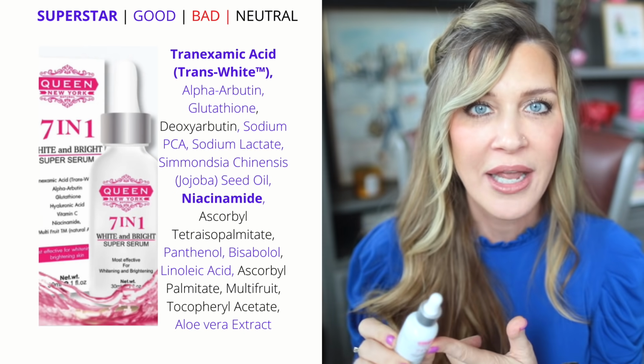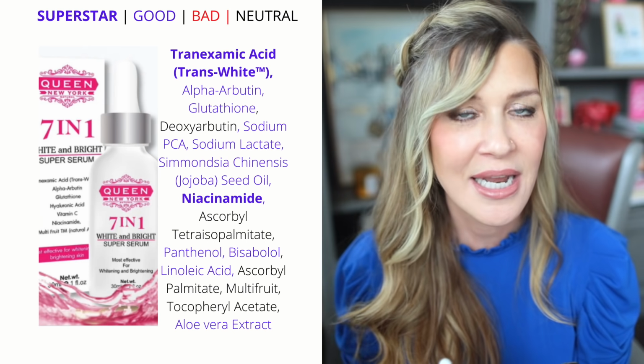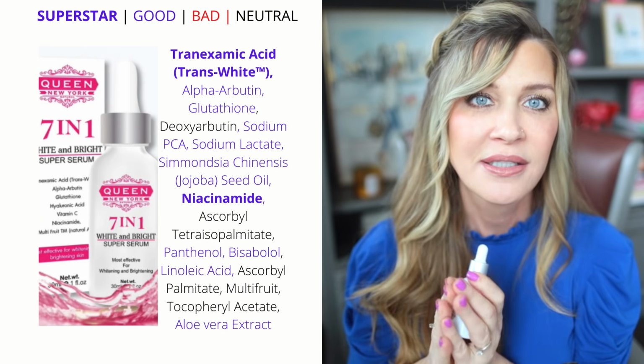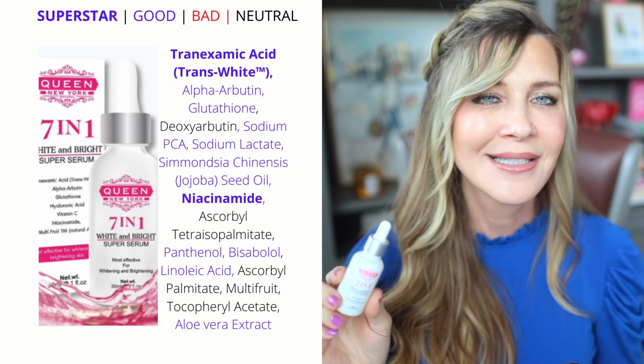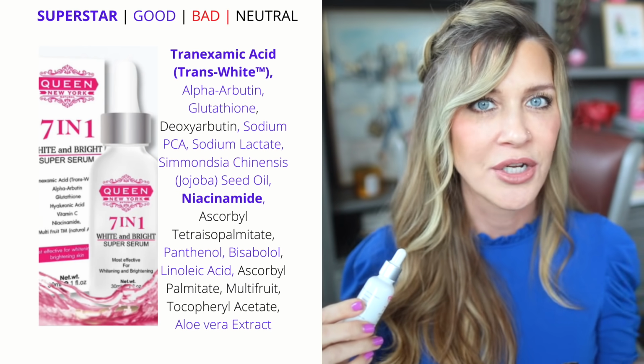This one has glutathione, but it also has a whole host of other brightening ingredients in it. And I absolutely 100% have noticed a change in my skin since I have been using this. The other thing that I really do like about this one very, very much is that I can use it morning and night every single day with zero irritation.